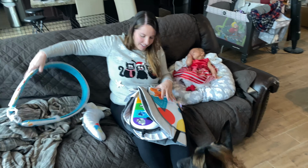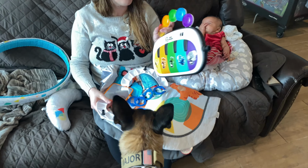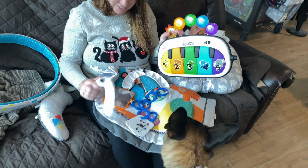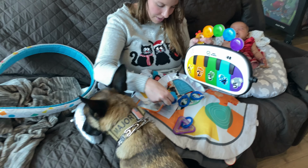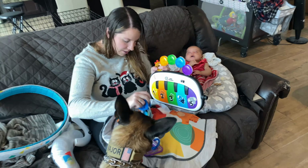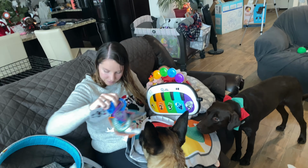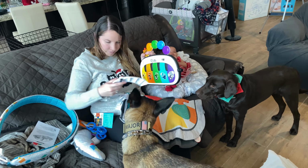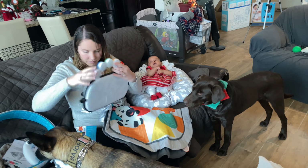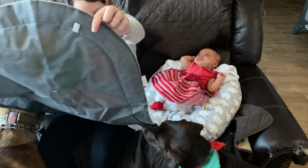This fancy thing. Is it the piano? All kinds of toys. Cards, a mirror. It's very fancy. Wow. Major, off. I said you can help with opening the present, not with eating the present. Big mat.